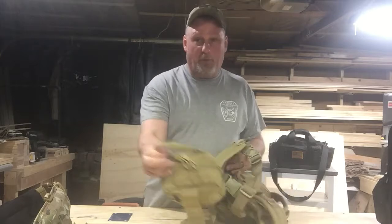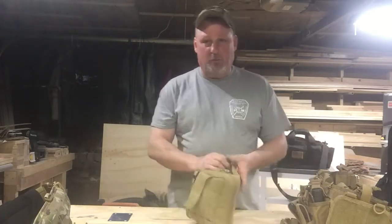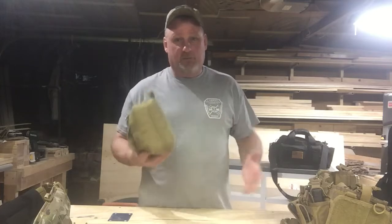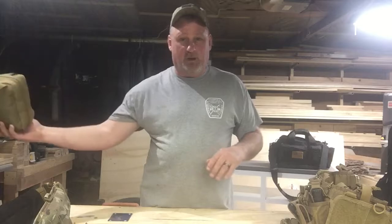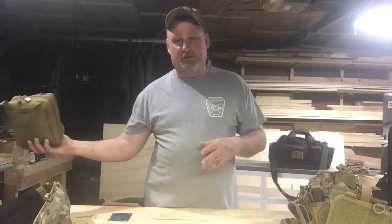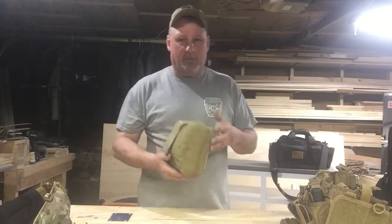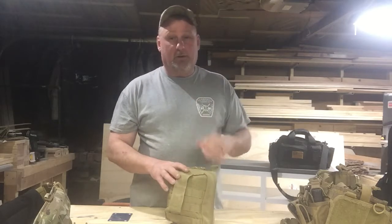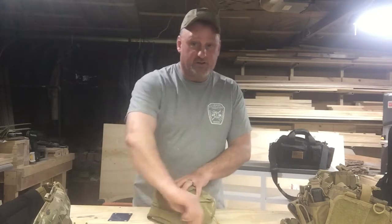It's on a rip away. So what's nice is if we're in a situation where we're having to defend ourselves, someone gets injured, I can take this, rip it off, toss it to my wife who's a nurse, or toss it to one of my older children who I've put through some medical training. They can open this kit up, and now they have some tools here that they can use to provide some first aid on whoever is injured.